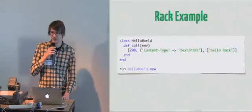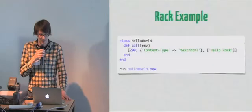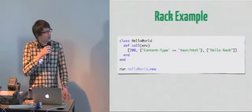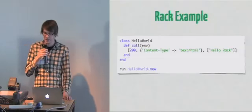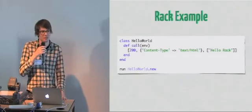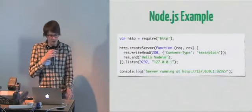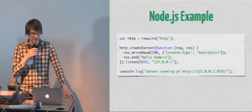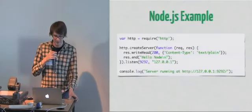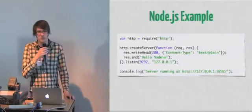First of all, let's look at what we're currently working with, which is the basic Rack Hello World. You just return an array of the status code, some headers, and the body. Very simple, and you just run that with rackup. The Node.js example is JavaScript, so there's semicolons everywhere, and it's a little bit harder to read. You also have your code within the callback of creating your server.